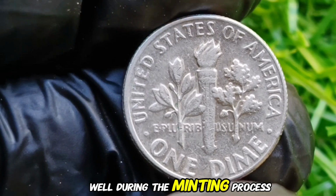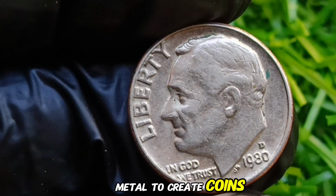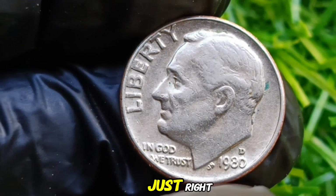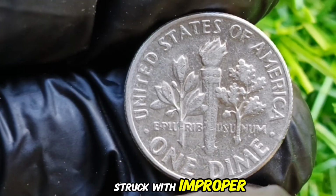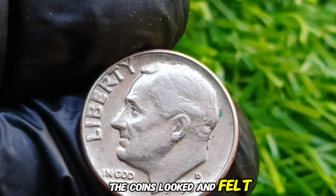Well, during the minting process, the U.S. Mint uses a specific type of metal to create coins. Dimes are typically made with a mixture of copper and nickel, and the mint must ensure that the composition is just right for each coin. In the case of the 1980 dimes, some of the coins were struck with improper metal mixtures, which led to slight differences in the way the coins looked and felt.